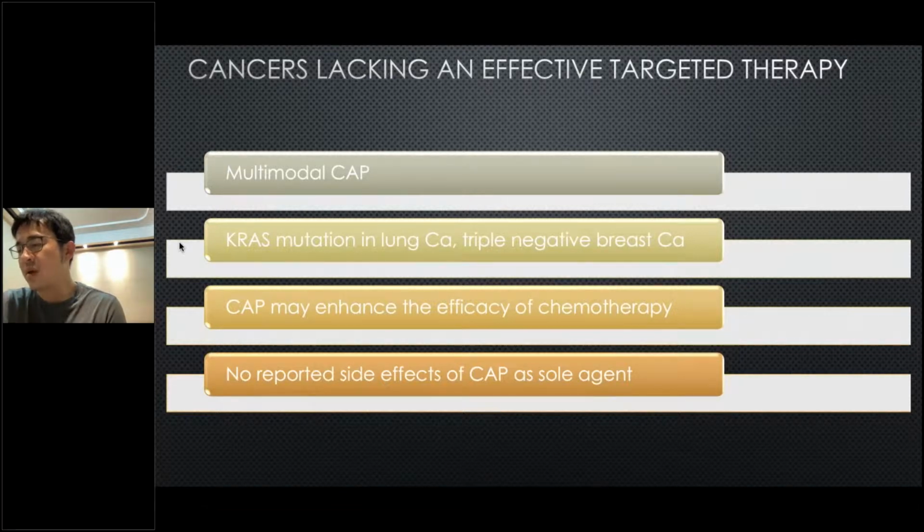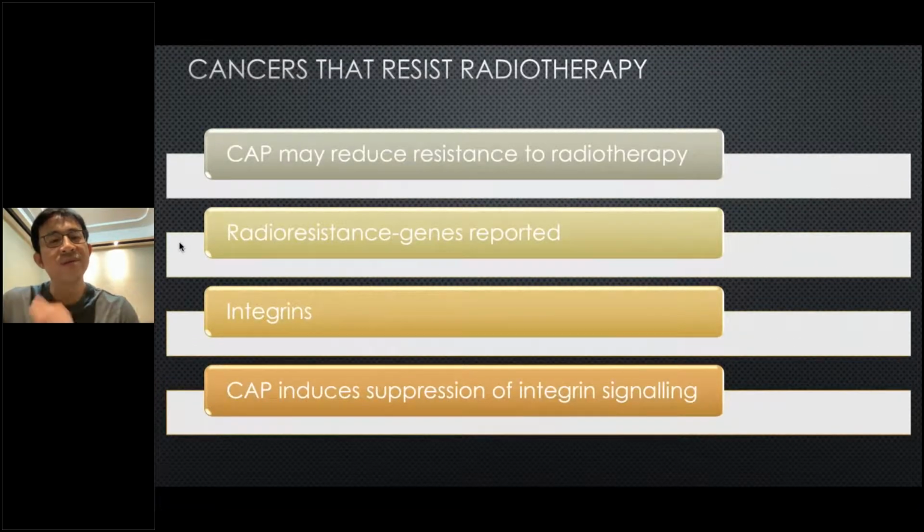So it is possible, however, that CAP may enhance the efficacy of chemotherapy, which would allow for reduced dosing and subsequent reduction in treatment toxicity. Studies using CAP as a sole agent have not reported any noticeable side effects, making this type of combination treatment very safe. So the second type of clinical trial we can do would be cancers that resist radiotherapy.